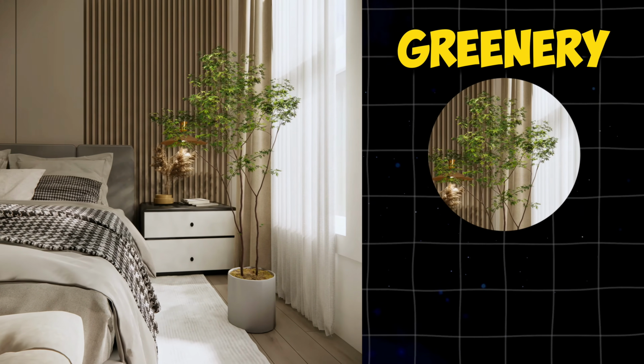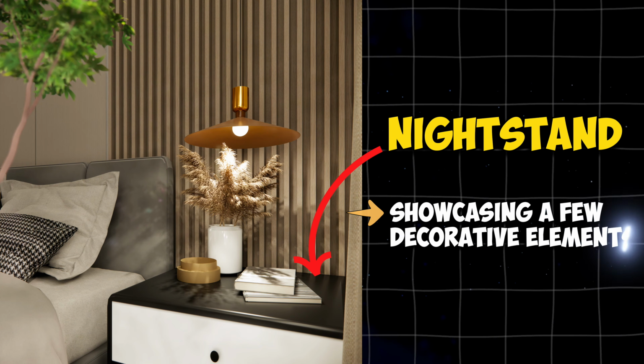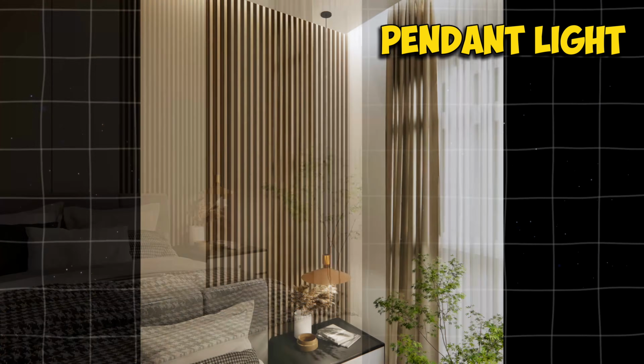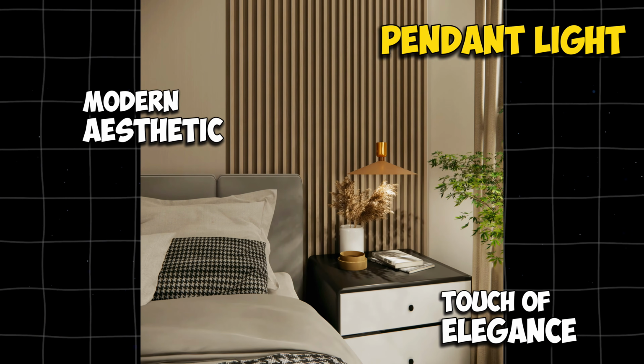Greenery is placed on the right side of the bed, adding a fresh look. A nightstand is placed on the other side, showcasing a few decorative elements like a vase and books. Above it, a pendant light hangs gracefully, providing focused lighting for reading or relaxation. The pendant light's sleek design complements the room's modern aesthetic while adding a touch of elegance.